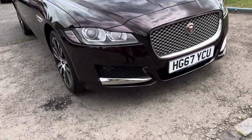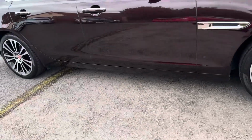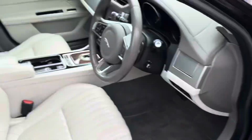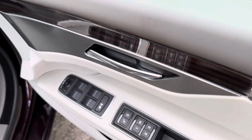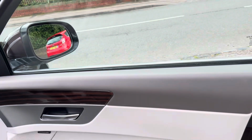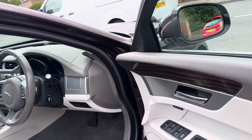All the LED running lights and xenon lights. Electric seats, also heated, memory control, three options obviously for settings. And then you've got your front and back electric windows, electric mirrors, and they're electrically folding. Got this nice wood and metal finish on the dashboard.